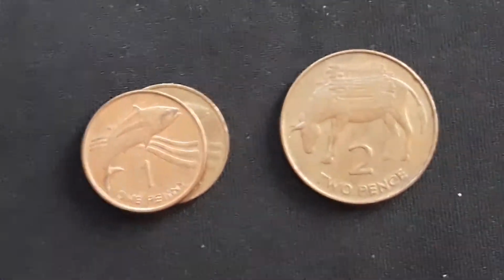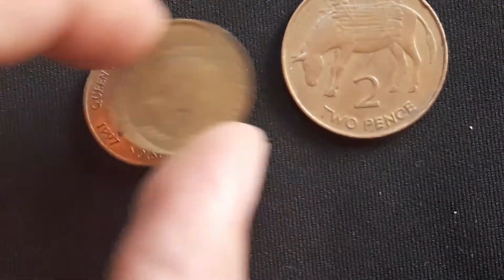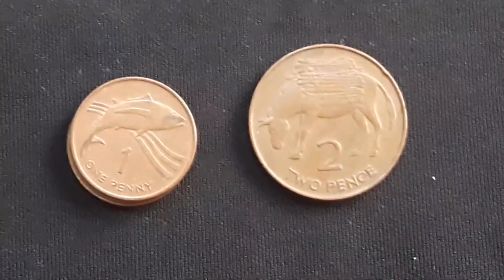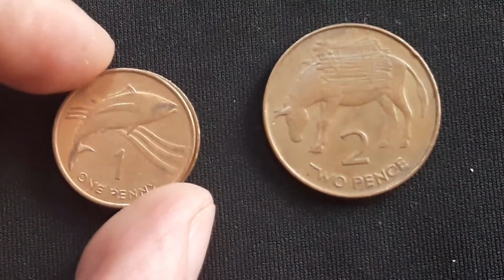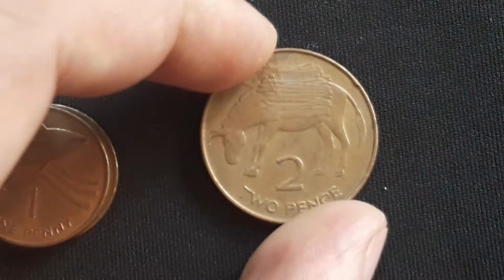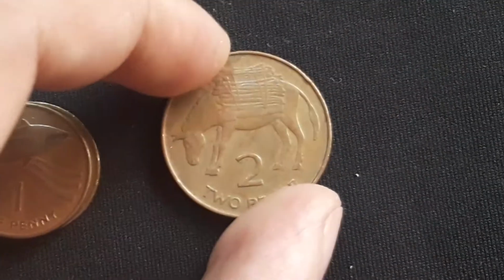I have here only the 1 penny. I think these are 2 different years, 1991 and 1997, and the 2 pence. Here, the first design, we have a tuna fish. Now the second, we have a donkey with firewood. But it's a really beautiful design.